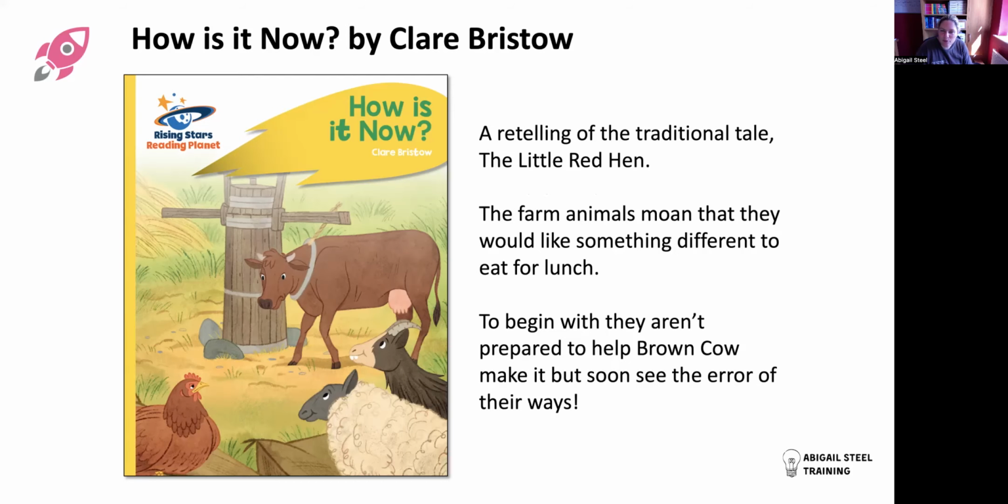How Is It Now by the lovely Claire Bristow. This is a retelling of the traditional tale, The Little Red Hen. The farm animals moan that they would like something different to eat for lunch. To begin with, they aren't prepared to help Brown Cow make it, but they soon see the error of their ways.